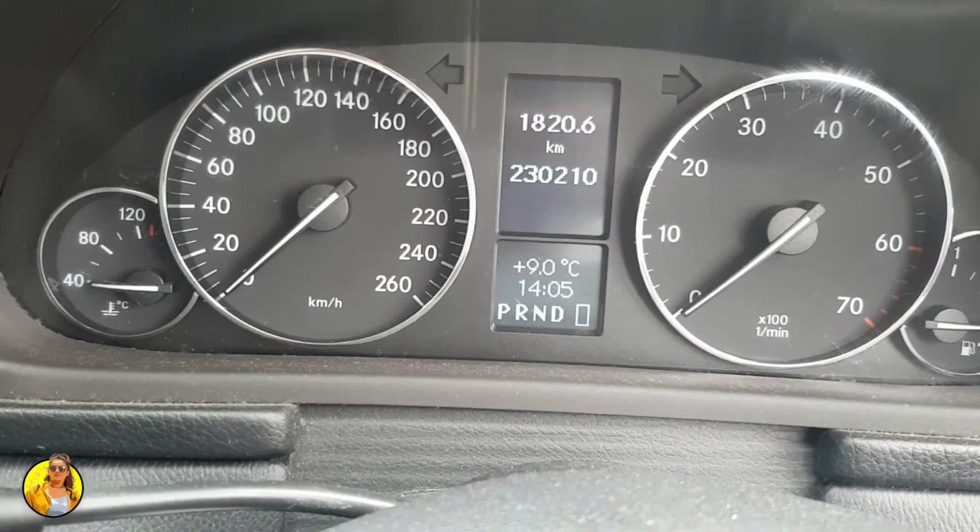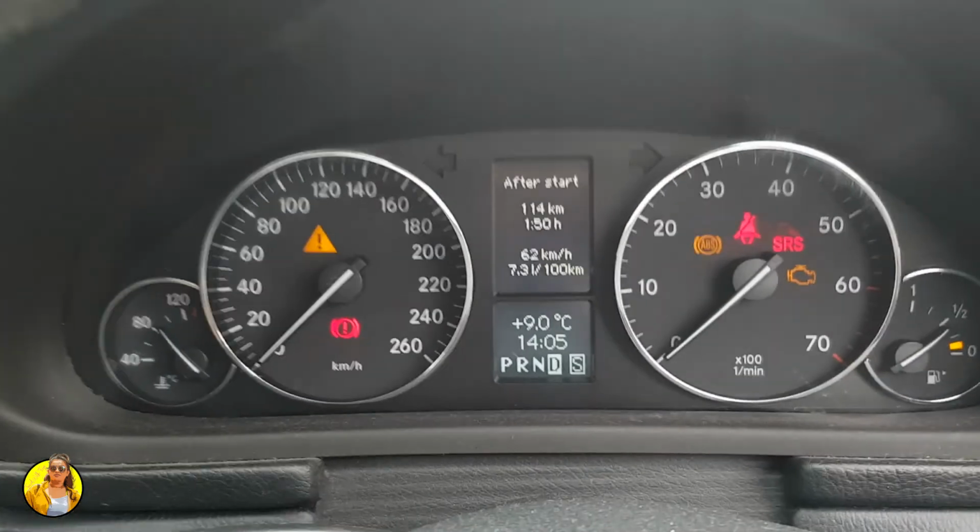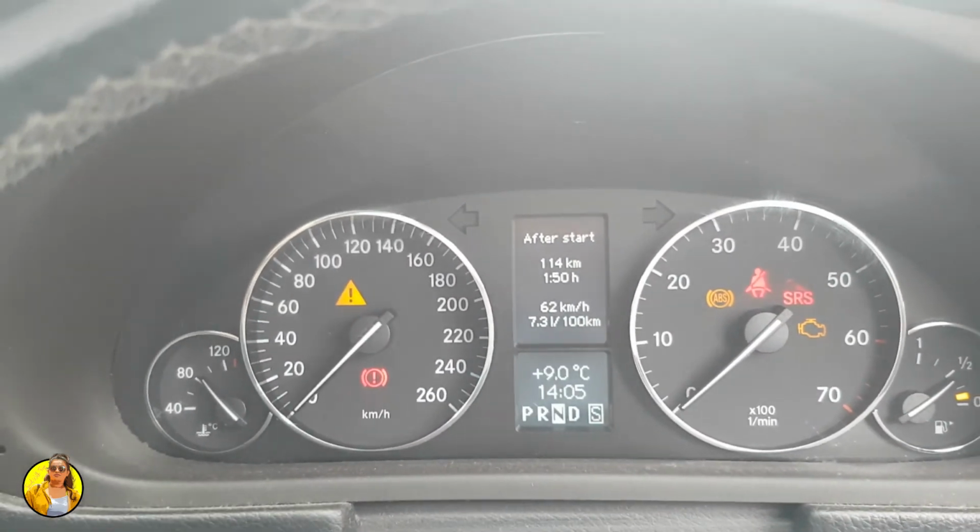Switch off your car and the gear is to the neutral position, and then release the brake and leave it. The car is moving up to the hill.